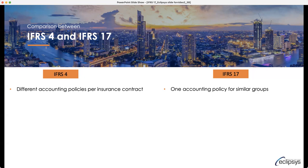If the onerous groups are not separated in this manner, then you can imagine a downward trend would likely not emerge so quickly. Groups of contracts must be further split into cohorts consisting of periods of 1 year or less.